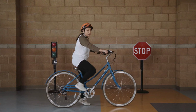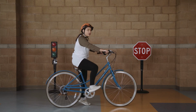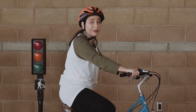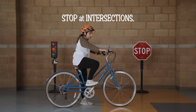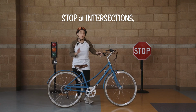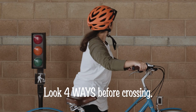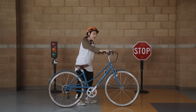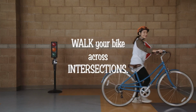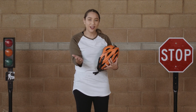Now I see an intersection coming and we need to cross the street to get to school. So what do we do? Well, first, we slow down and we stop. Then we hop off from our bike and we wait for an adult or our older sibling to come along. We look in all directions and make sure that it's safe to cross, and then we go. Good job riding on the sidewalk.